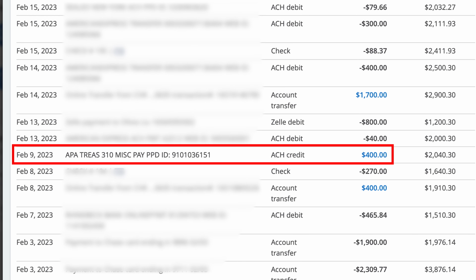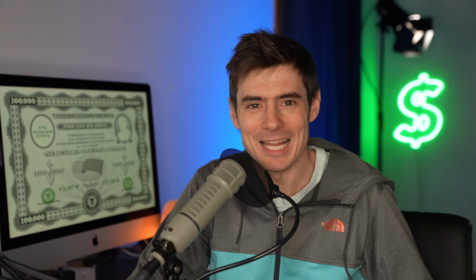I got this payment for $400 from Treasury Direct a month or so ago, and there was no email telling me I'd been paid, no push notification in the mobile app. Actually, there's not even a mobile app. So it is really easy to not realize you've been paid and then just spend the money. And that brings us to Public's new treasury investing product.